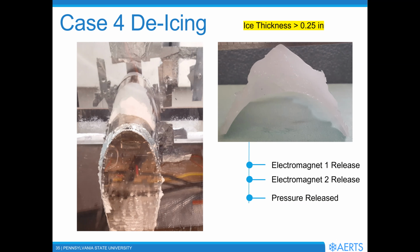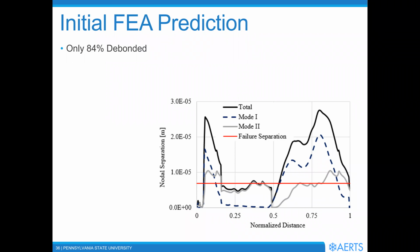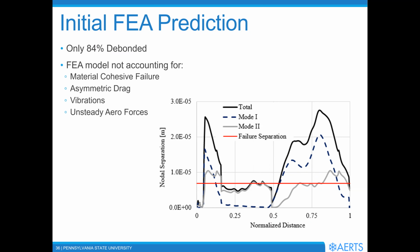This was basically just, the tunnel was stopped and you can pretty much just pick the ice right from the airfoil. So when we compare now these experimental results to finite element analysis, we saw that the prediction told us that only 84% of the ice will debond if you look at how much nodal separation you have over that red line. Now, we saw that the entire ice came off. So what are we missing on this finite element prediction? Well, the finite element model doesn't account for material cohesive failure, doesn't account for asymmetric drag that you will have on these ice shapes, vibrations, or unsteady aero forces that might affect the shedding behavior.